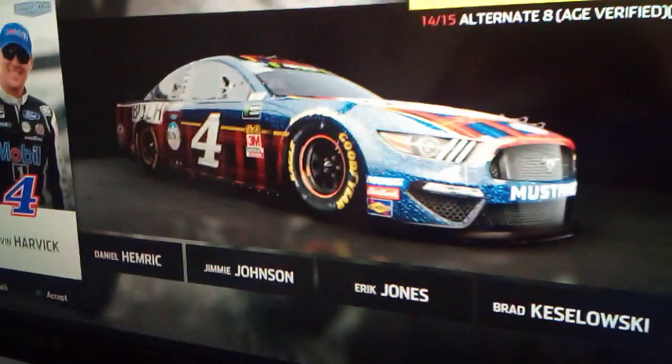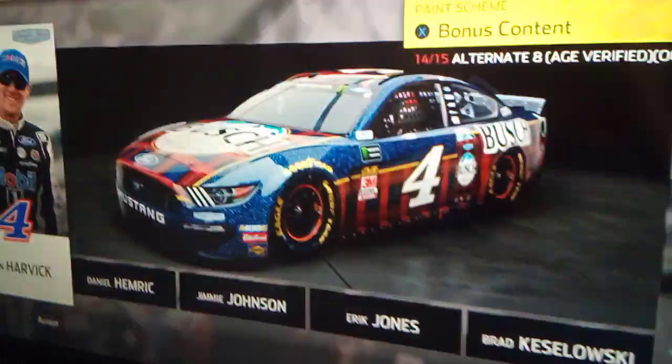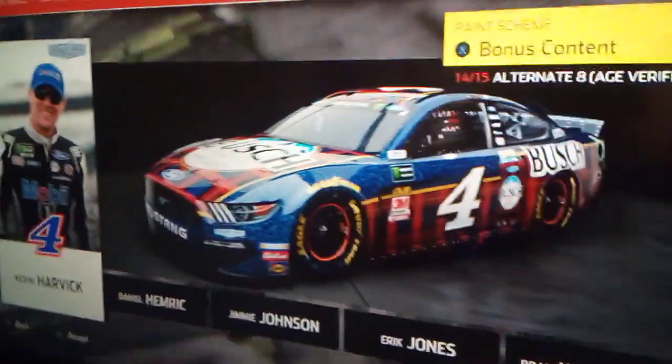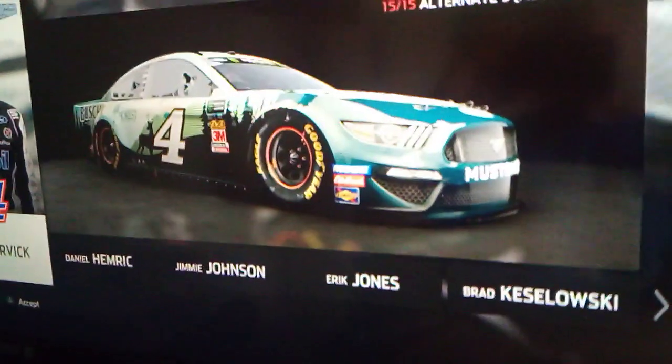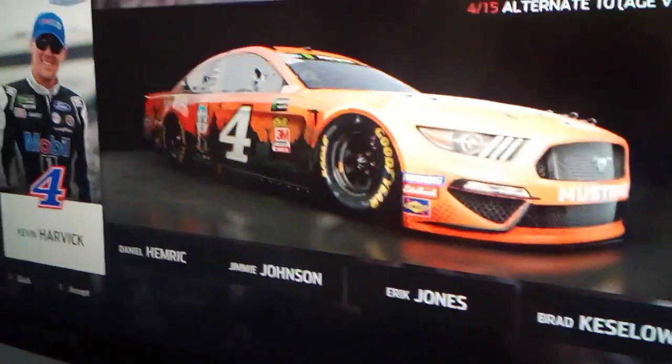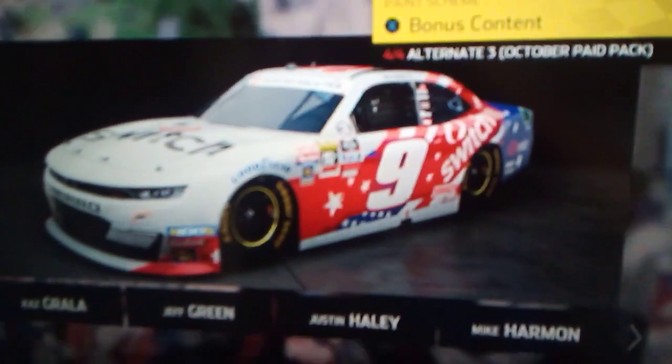Kevin Harvick got this car. I don't know where he ran it. And you have his another free car. You have another October free car. It's the orange Busch car. And finally, for Cup Series, Daniel Hemric, he got his Caterpillar throwback. Now, as we move on to Xfinity Series, we got Noah Gragson's Switch car.